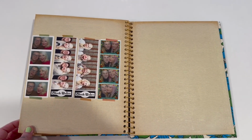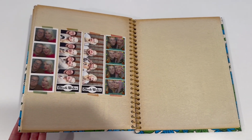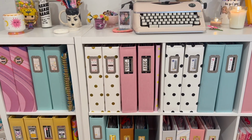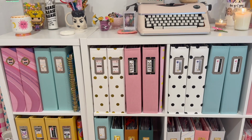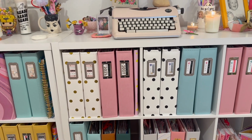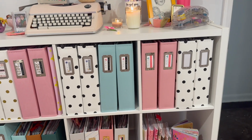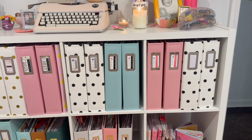So a lot of the more recent ones I have put in other scrapbooks, but this is definitely a prized possession. All right, that was a bit of a detour, but we're moving on. So the next 2 are my Project Life albums from 2020, then 2021, then moving on to 2022 and 2023. And then lastly, we have 24, and the polka dotted ones at the end are 25. So the ones that I am currently working on now.